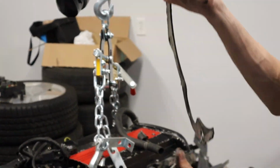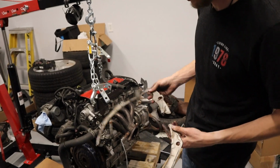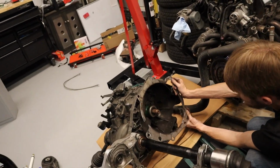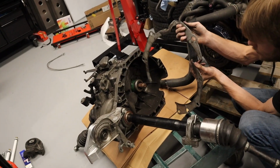And then this spacer. So this thing is supposed to go, well, I can't even tell right now. I think this is missing a piece. Or is it just broken in half? Oh, it might just be broken in half. Yeah, just broken right in half. Yeah, there's definitely a hole in the trans. Yeah, for sure.